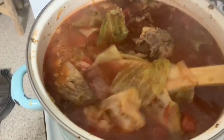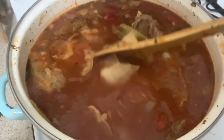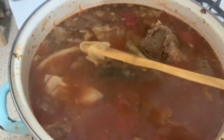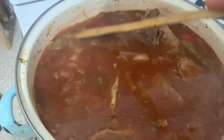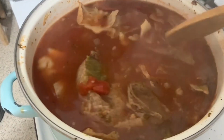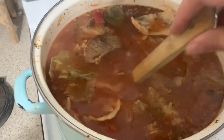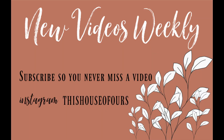Just make sure that when you serve the soup, if somebody finds a bay leaf, to take it out. I don't think it will hurt you. I just don't think it's very pleasant to eat. I'm not sure, I've never actually eaten one. I just know that I've always been told to take the bay leaves out when you're done cooking. So yep, that's it. It turned out fabulous. I can't wait. Skyla's gonna be excited to eat this tomorrow.